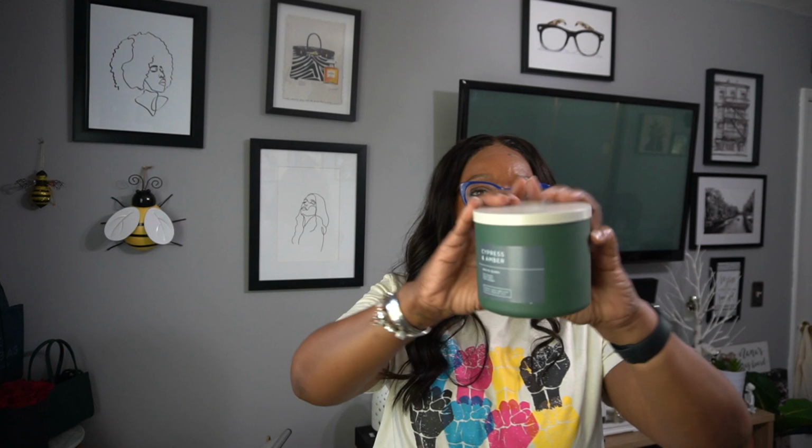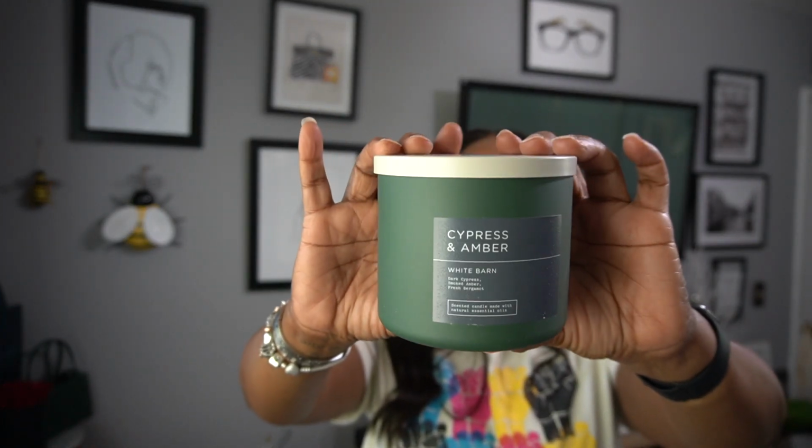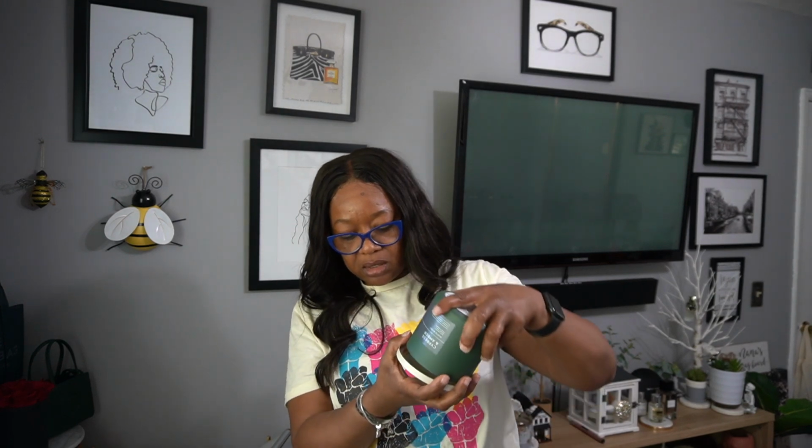Now the other candles I got are mainly backups. So the first backup, loose from the jar, but the first candle I got is Cypress and Amber. I already own one of these, and remember when I first hauled it, I said I was not gonna burn it until the weather kind of changed. So I did want to grab another one. So yeah, Cypress, smoked amber, fresh bergamot, and again it's loose, you can actually hear it.